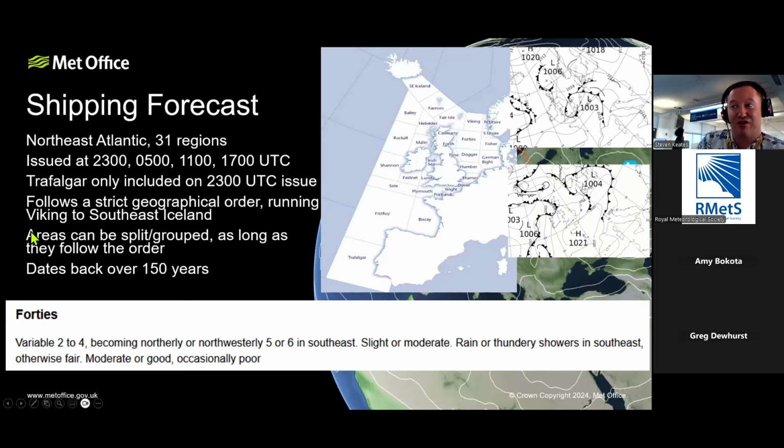Follows very strict geographical order. So starting with Viking and the North Sea, going all the way around the UK coast, down to Trafalgar, back up the western side, and finishing in southeast Iceland. It's a very unique product, this. So you have to start in one end, one part of the area, and work your way around. So you can group areas together, but they have to be adjoining areas. You can't just pick Viking with Rockall, for example, without including all the ones in between.